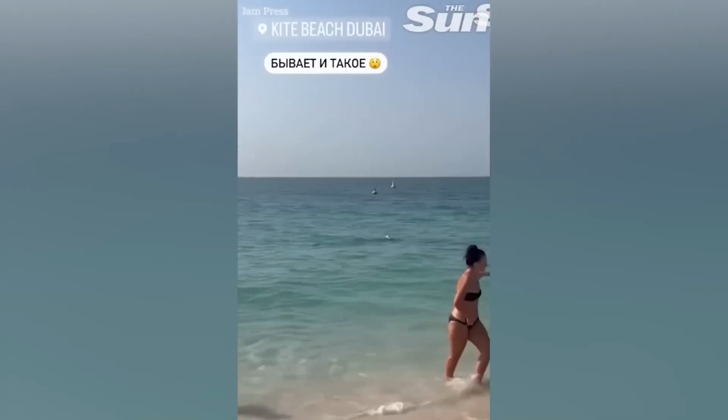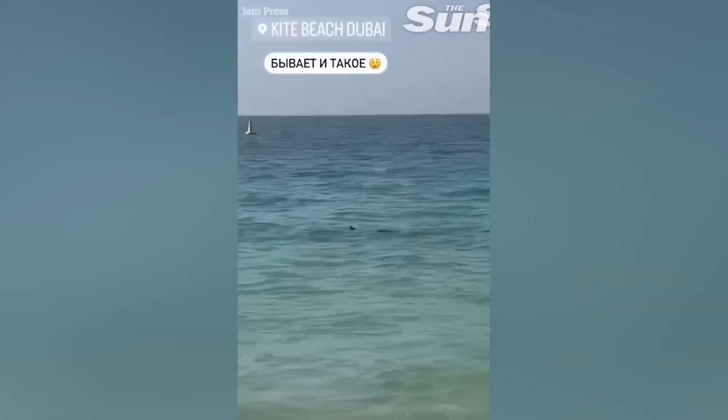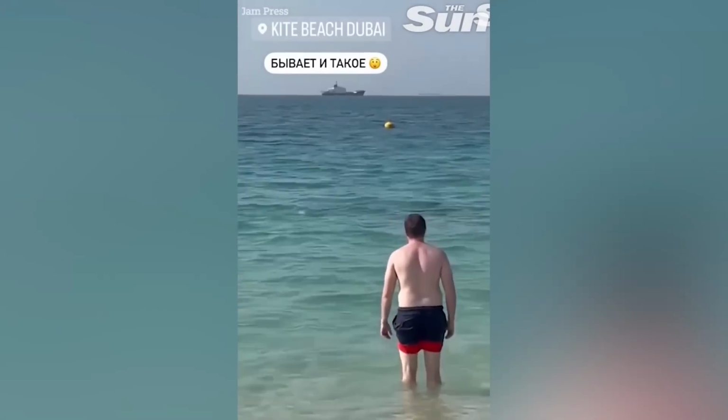A shark was spotted stalking its prey on the coast of Kite Beach, a beautiful beach popular with the tourists. The shark can be seen almost sneaking up on the beachgoers. How? I'm not quite sure. Usually the music cues give this sort of thing away.